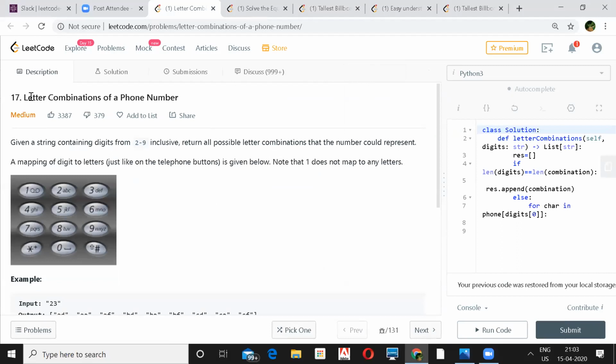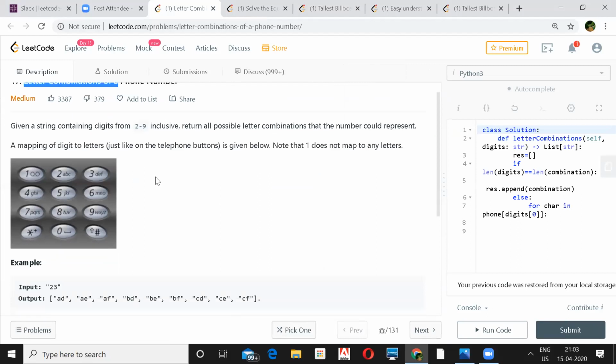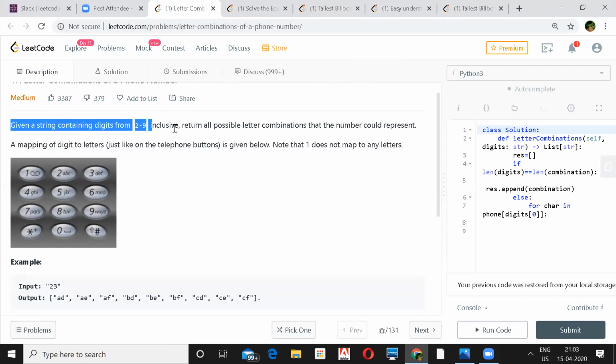Well, the first problem is the letter combinations of a phone number. You are given a string containing digits from 2 to 9 inclusive. Write all the possible letter combinations that the number could represent. A mapping of digit to letters, just like on the phone buttons, is given below. Note that 1 does not map to any letters.